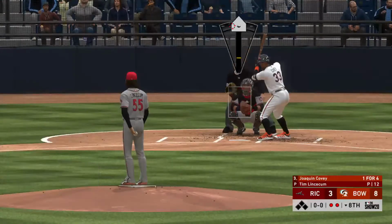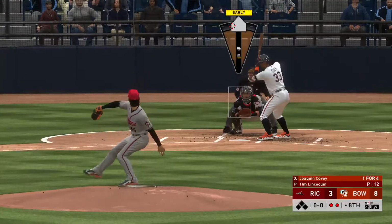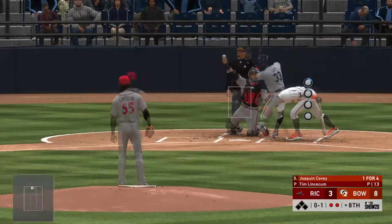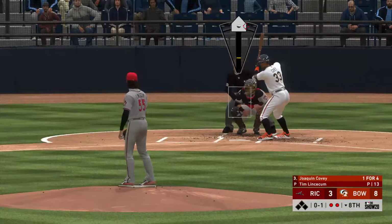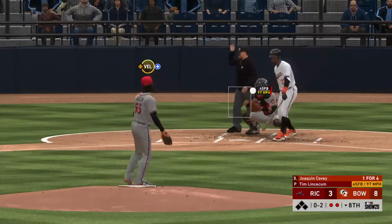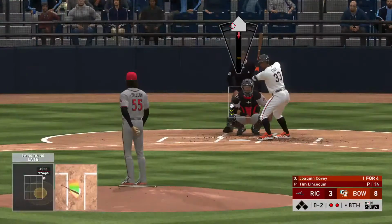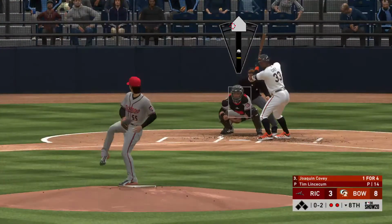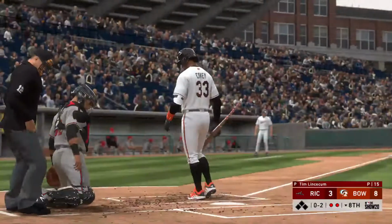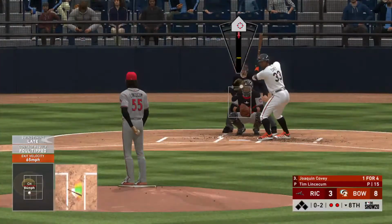Stepping into the box, Joaquin Covey. He got on top of one and was a ground out victim last time. And a high strike to begin the at-bat. It's 0-1. Swings through it for strike number 2. That's just too much velocity upstairs to get good wood on it. He's going to have to lower his sights. Good job to spoil that one away, and he stays alive.